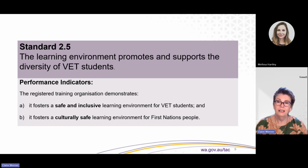Cultural safety is really the practice of creating an environment that's safe and respectful for all people, especially those who are part of a minority culture. So in the Australian context, cultural safety is particularly significant for Aboriginal and Torres Strait Islander peoples, and it involves recognising and addressing that inherent power imbalance that exists between non-Indigenous institutions and Aboriginal and Torres Strait Islander peoples. So this really means creating spaces where Aboriginal and Torres Strait Islander people feel safe, where they feel respected, and they're able to express their cultural identities without fear of discrimination or marginalisation.